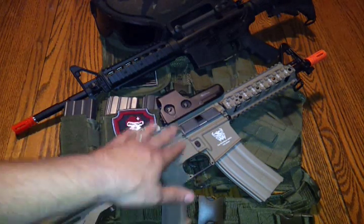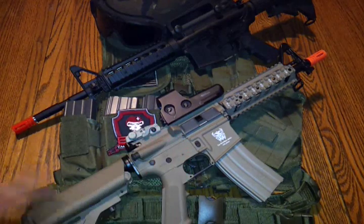Awesome gun, lightweight, shoots good, little to no cooldown.